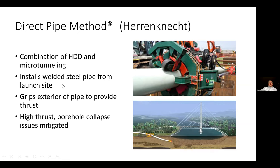The difference is that it uses a welded steel pipe, where you weld up the pipe into a continuous string, and you also weld on the front a microtunneling machine. In this bottom picture, you can see the microtunneling machine on the front of a continuous steel pipeline. The thrust comes by gripping the outside of the pipeline and then pushing, providing the axial thrust to allow that pipe and the machine on the front to move forward. So that gives you very high thrust capabilities.